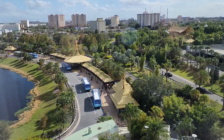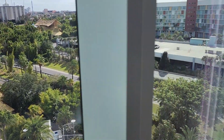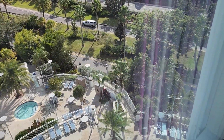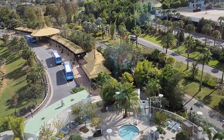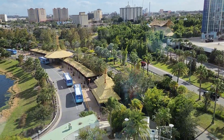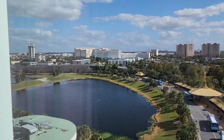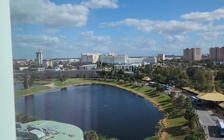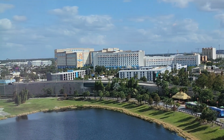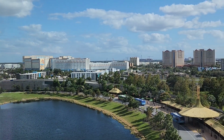In case you haven't stayed over here at Aventura before as well, which we stay a lot at Sapphire Falls and we use the garden walk, but there is a garden walk right down there that is very easy access to Volcano Bay entrance. Over there we have the Endless Summer Resorts, dockside and surfside would be over there.